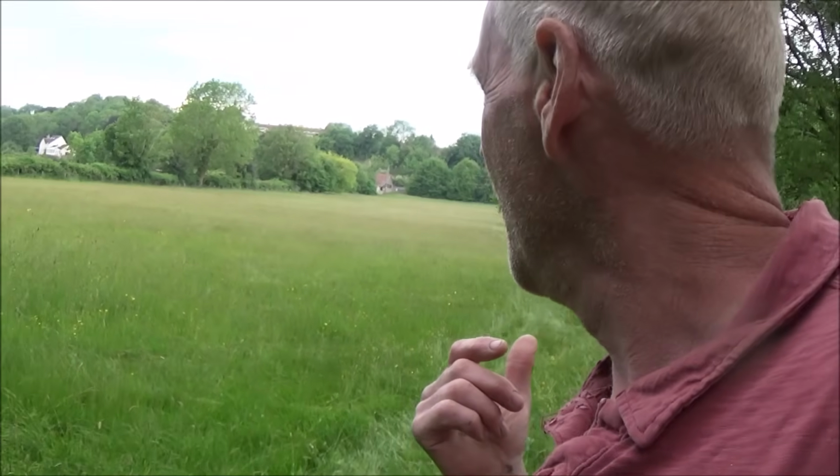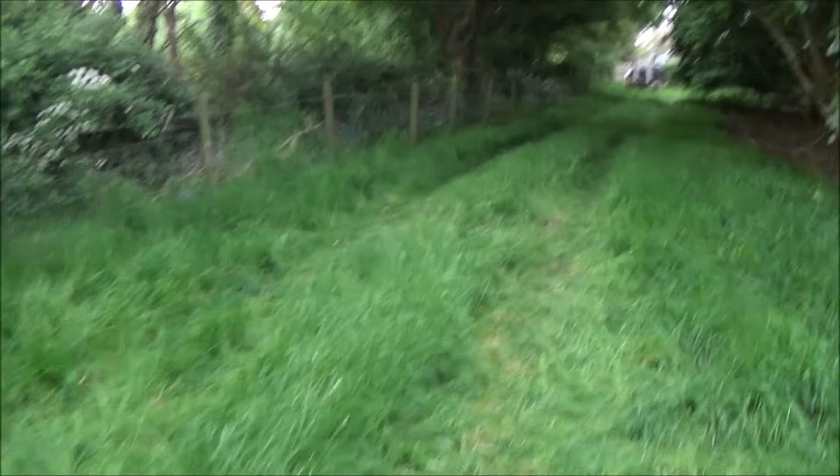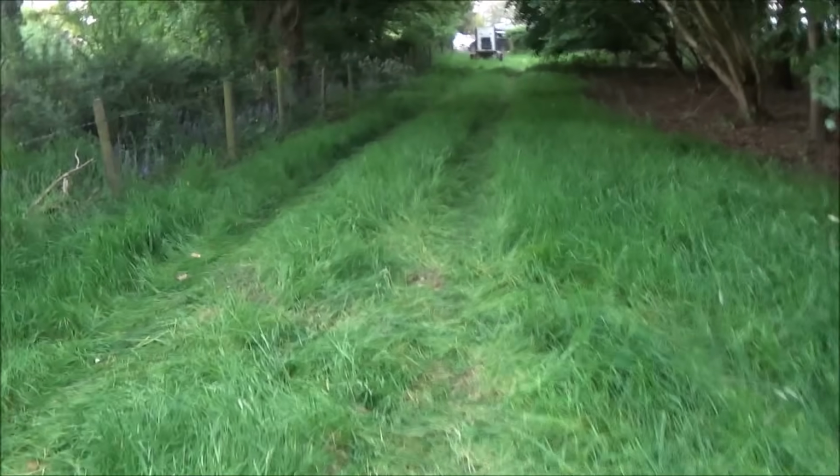It's had no fertiliser on it, so it's not going to kick on to a lot of hay if we don't get some more rain. Anyway, look at this. This is damaged by the electric board. They've flattened all this nicely. That was going to be a strip of grass for mowing there, but it ain't going to happen.